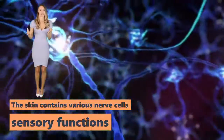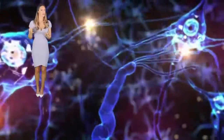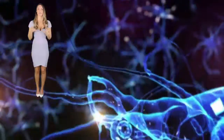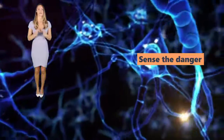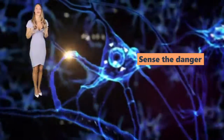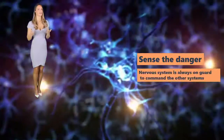Imagine yourself in the kitchen and you accidentally touch a boiling pot. Do you think first before removing your hand? No, you remove your hand automatically because after your skin sensed the danger, the situation was immediately sent to your nervous system, which decided that your hand must be removed. As your skin feels, the nervous system is always on guard to command the other systems to do whatever needs to be done to survive.